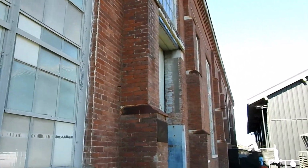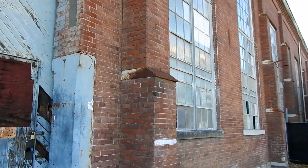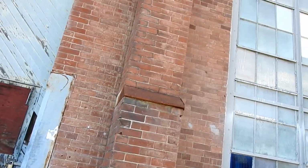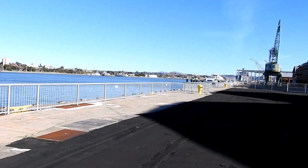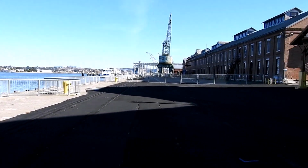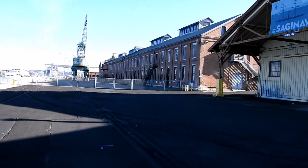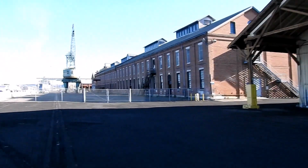I understand the owner of the brewing company is really interested in history, and I've been recommended to go talk to him. So I'm going to go over there and find out what he knows. He might have some photos of the dry dock. Another big, amazing building. So Mare Island's a great place to explore. There's no shortage of things to see, and you usually end up leaving with more questions than answers.